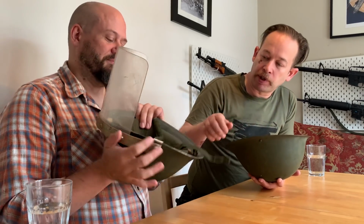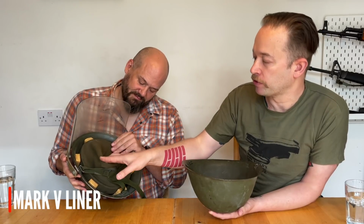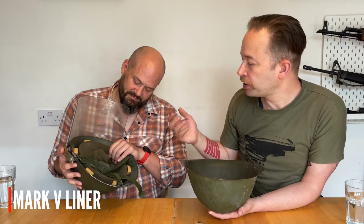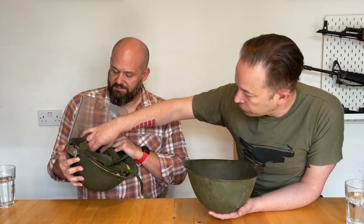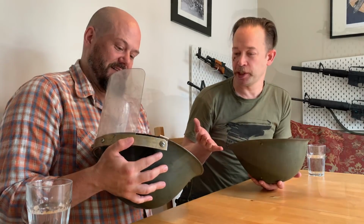The Mark V, they improved the liner to have this sweat-absorbing sock-type covering. Some people hated this and cut it out. There's a lot more foam in them as well, so it's an improved liner. And also to soldier-proof it, you see that when it says pull front, they've actually labelled what's the front and stuff on it, so that it's absolutely idiot-proof.